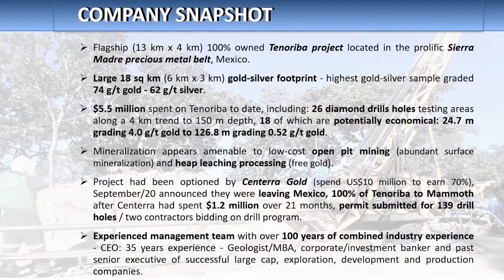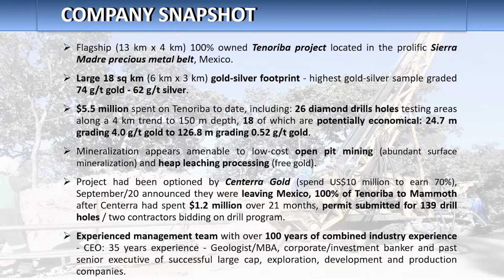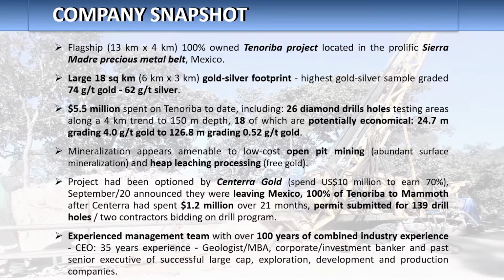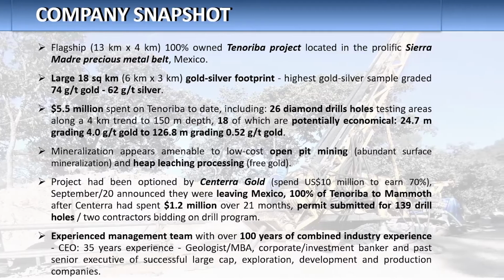Let's commence the slideshow. Mammoth owns 100% of the large 13 by 4 kilometer Teneriba gold-silver with copper early to mid-stage exploration project in the prolific Sierra Madre precious metal belt of Mexico. There's a large 6-kilometer by 3-kilometer surface gold footprint identified by over 3,000 surface samples, which remains open to expansion.